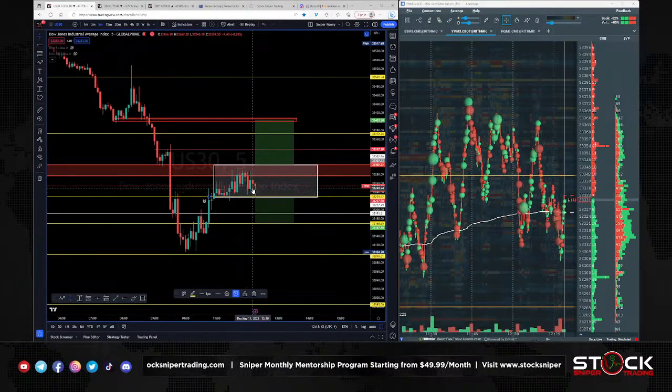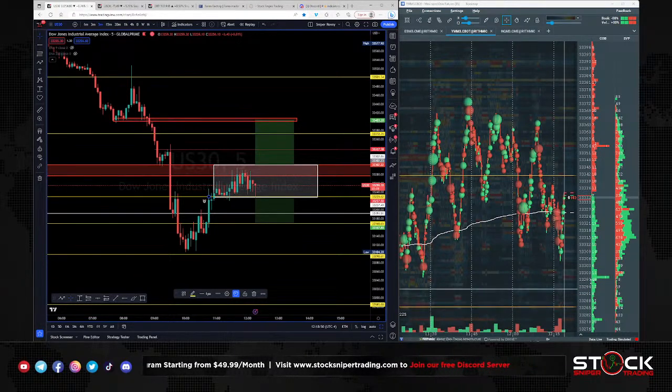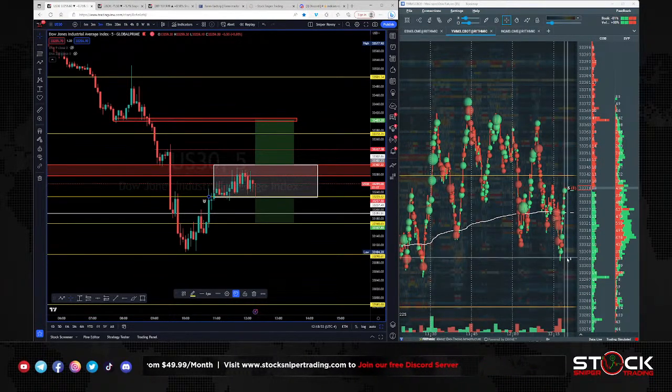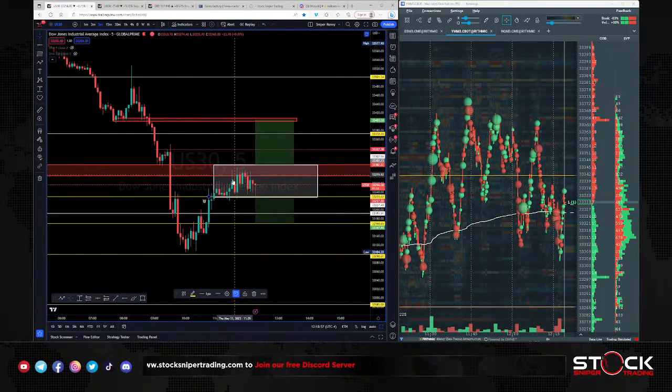Okay, so you see how they came down and almost activated those, but now the bids are getting a little higher. Remember where I originally had it down here, and see how they brought their bids a little higher? So they're accumulating those bids. So this is what sideways trading is.